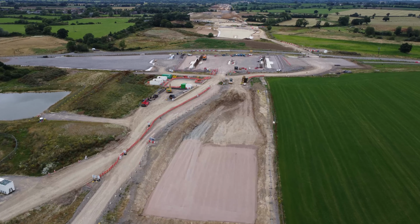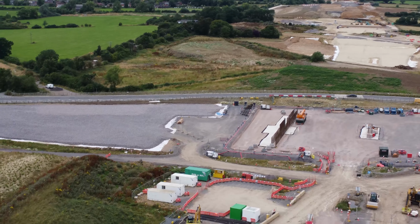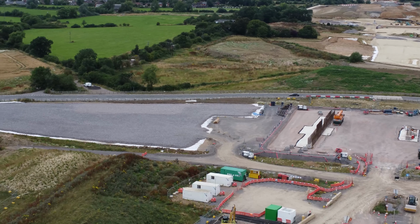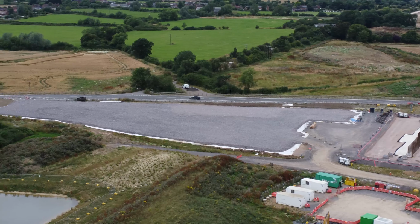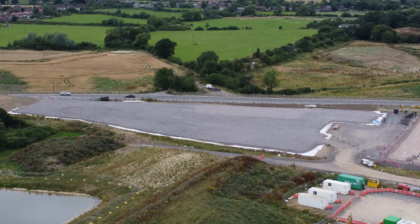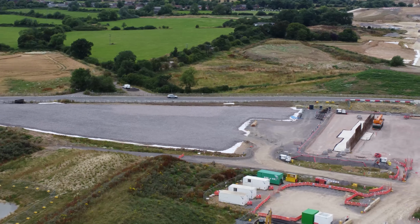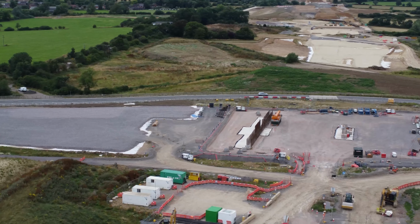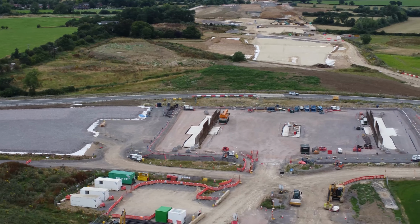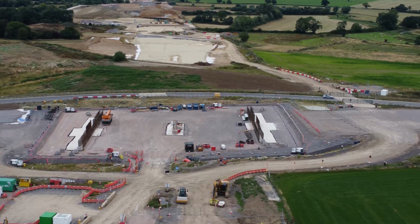Footings going in here for another bridge. Yeah, so this is the works that are going on. So that's where the old bridge was, wasn't it? That's now been removed. So yeah, the bridge was there, that's now been demolished. And they must be building a new one. They've rerouted the road around. That must be a temporary road because, of course, HS2 is going to run through there.